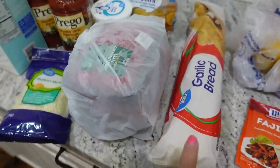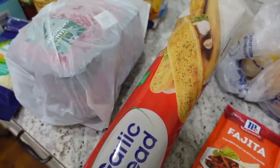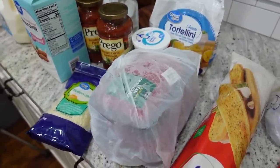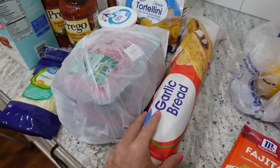So with this meal, we decided to go with a garlic bread. Usually we do the Kohl's cheese filled breadsticks, but since this recipe is gonna have so much cheese in it, I decided to forego those and do just some regular garlic bread with that.